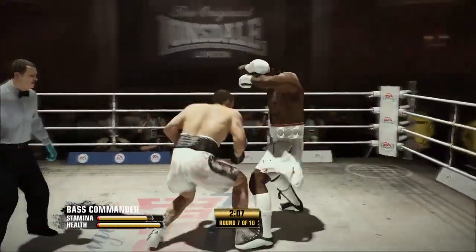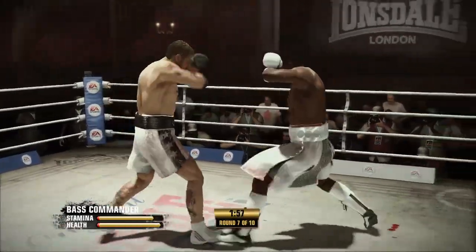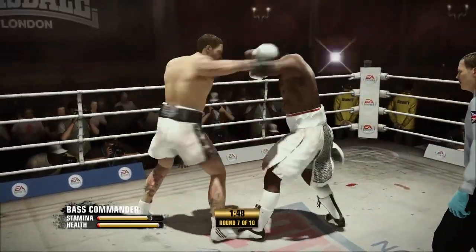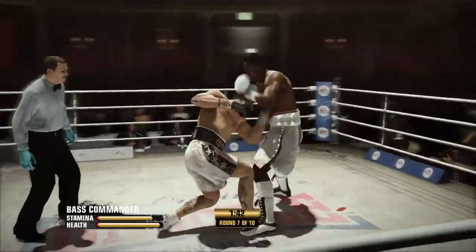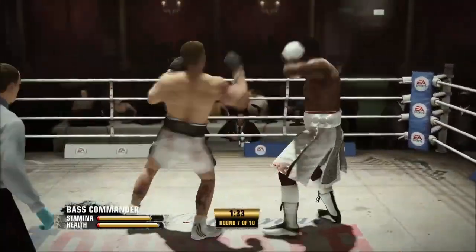He gets hit, but he gives it right back. A crafty counterpunch after a fine defensive effort by Hands of Stone. Targeting that midsection now with the combo. Keep moving, working the jab. More punches, work the body, kid. Up top with the right hand.